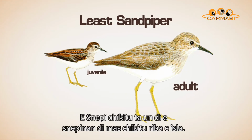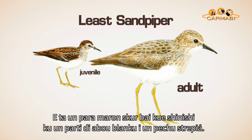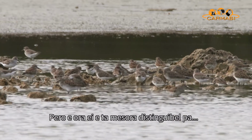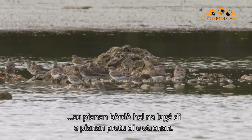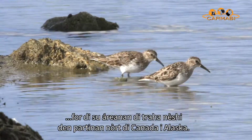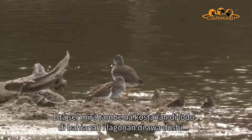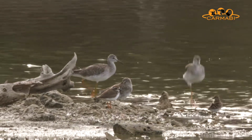The least sandpiper is one of the smaller sandpipers on the island. It is a dark brownish-gray bird with a white underpart and a streaked chest. It is often found in mixed flocks of other sandpipers of similar size, but readily distinguished by its greenish-yellow legs instead of black legs on the other ones. The least sandpiper is a regular visitor from its nesting grounds in northern Canada and Alaska. It is seen throughout the year, but with higher numbers during migration and winter. It is seen on muddy shores of inner bays and freshwater ponds where it forages for small insects.